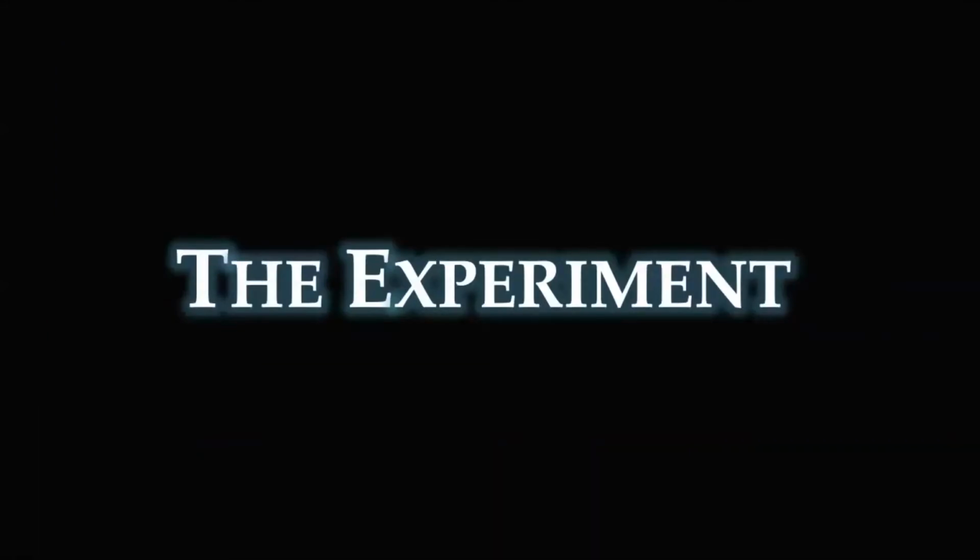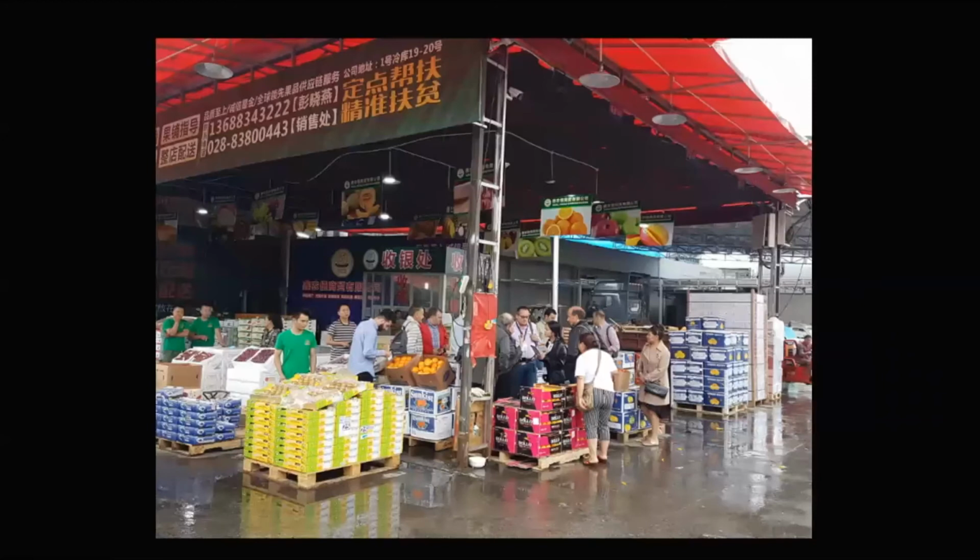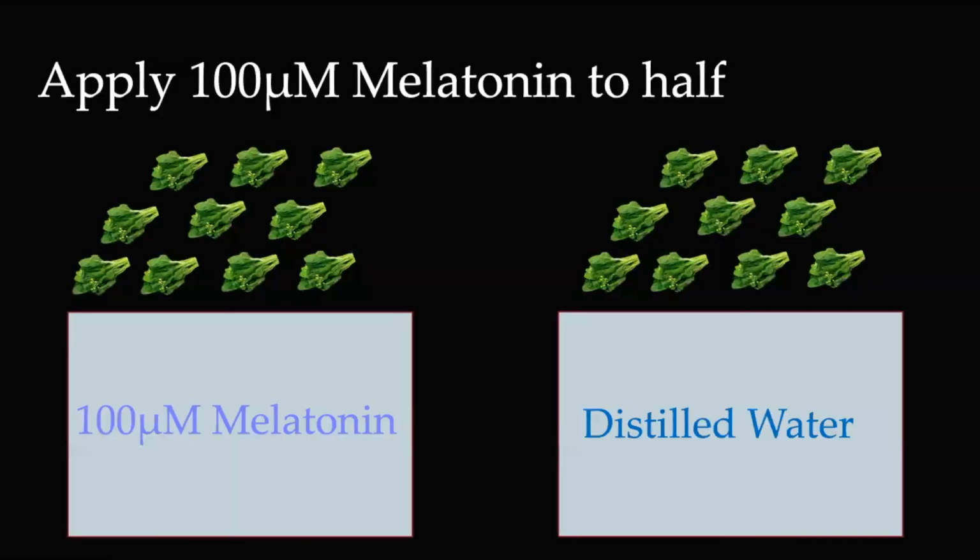So they're going to set up this experiment. What they did is they went to a market, apparently one of the most popular markets, and they bought a bunch of this Chinese flowering cabbage. And they applied the melatonin treatment to half of them. So they dipped them in a 100 micromolar solution of melatonin, and the other half they dipped in distilled water. They said they went to the market and bought a bunch that looked most uniform, and then they randomly selected half and half, and then applied this melatonin treatment. They sat in there for about 3 minutes, I think.